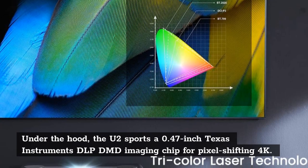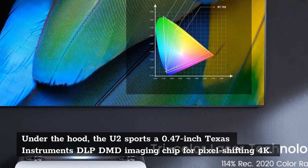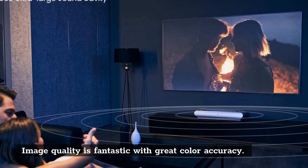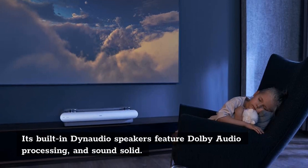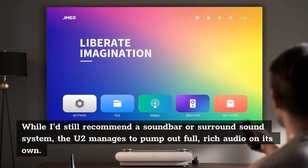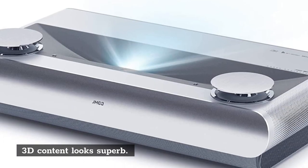Under the hood, the U2 sports a 0.47-inch Texas Instruments DLP-DMD imaging chip for pixel shifting 4K. Image quality is fantastic with great color accuracy. Its built-in Dynaudio speakers feature Dolby Audio processing, and sound solid. While I'd still recommend a soundbar or surround sound system, the U2 manages to pump out full, rich audio on its own. 3D content looks superb.